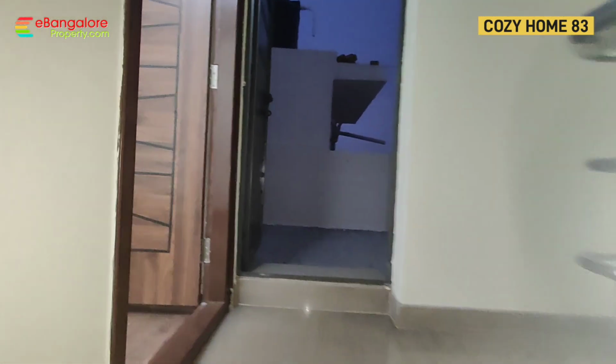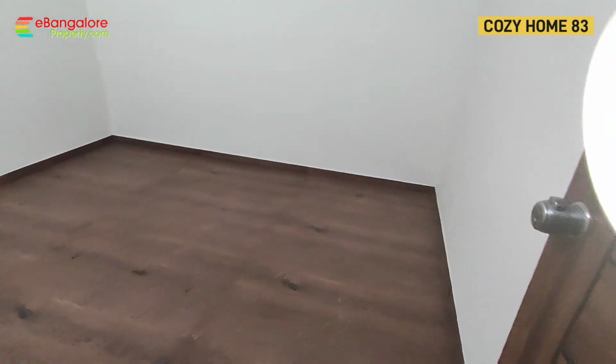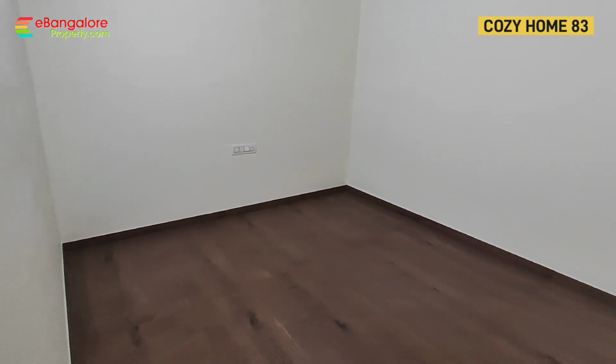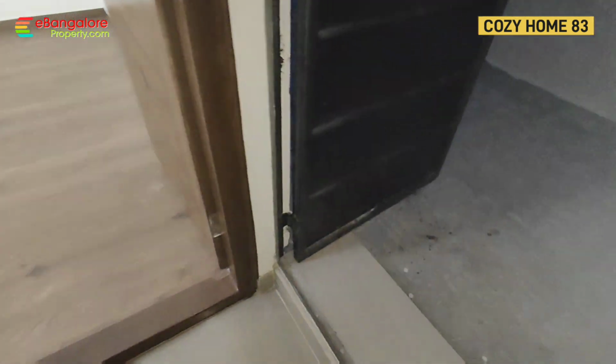And this is the third floor. In third floor you have this 4th room. It is designed like a home theater with wooden flooring. You can use it as an additional guest room if required. Also there is a common bathroom on this floor. Remaining terrace area.